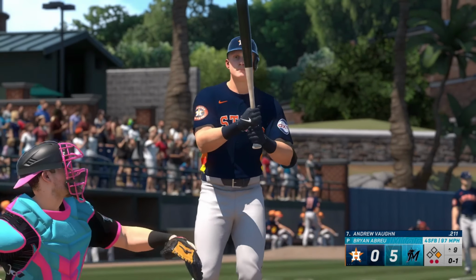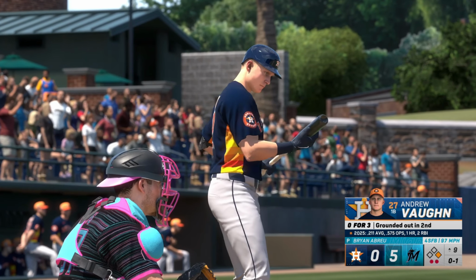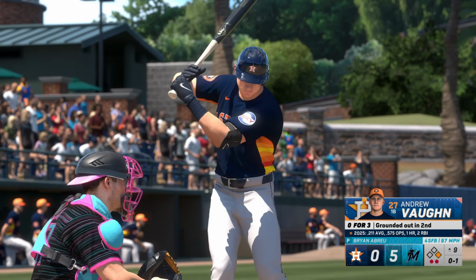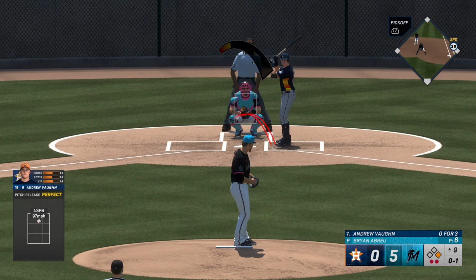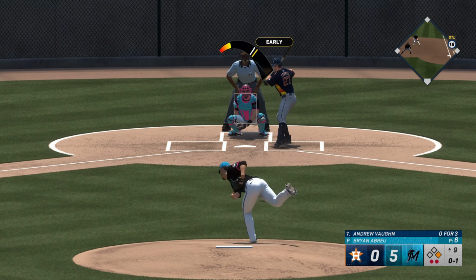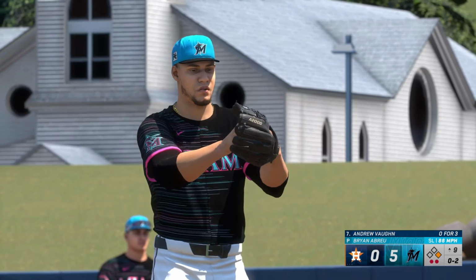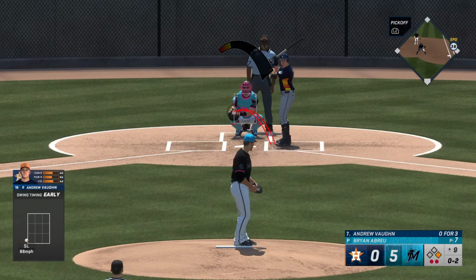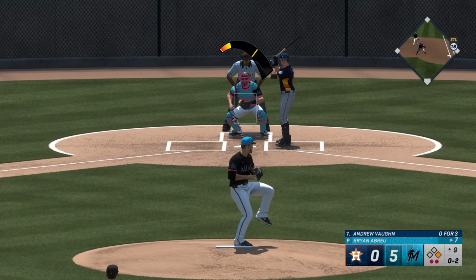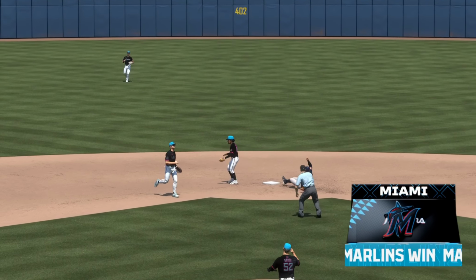Vaughn stands in now and watches strike one. Swing and a miss, and that's strike two. Well, you got the hitter already chasing that nasty slider. If you're on the mound, you just want to expand the zone right now. Get a swing and miss and get through this at bat. Ground ball to short, and this ought to do it. That's the ball game.